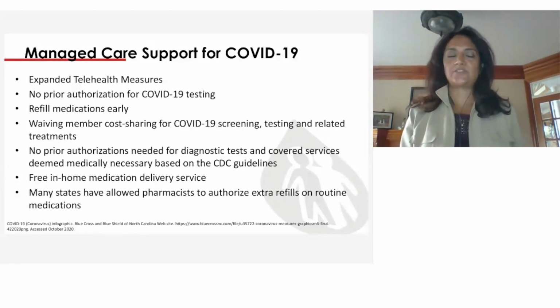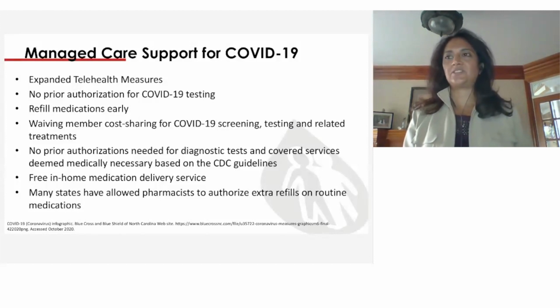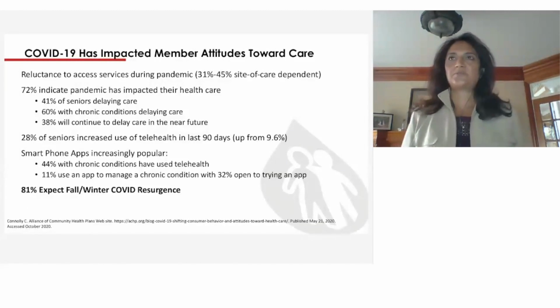And many states authorize pharmacists to go ahead and do an extra refill even if the prescription had become void, just so that if they weren't able to see their doctor, they needed their blood pressure med, that wasn't the reason that they weren't getting it. It's also had a lot of impact on the members' attitude towards care.